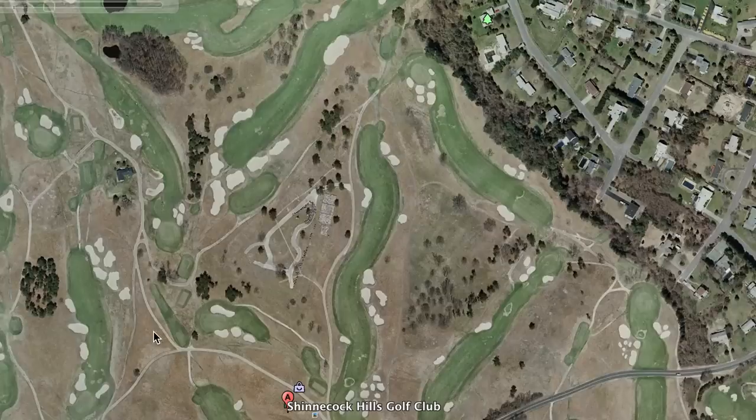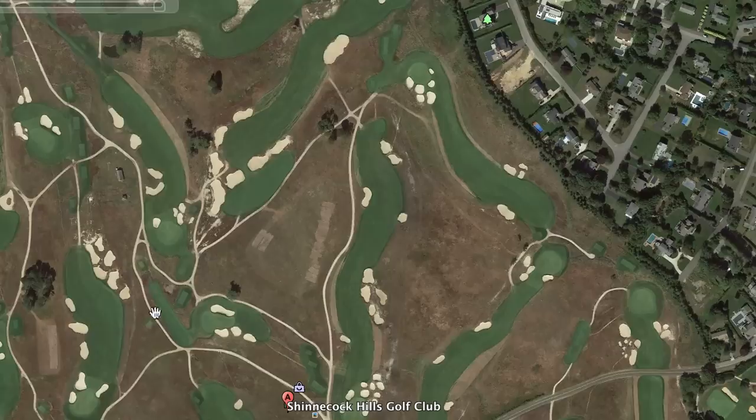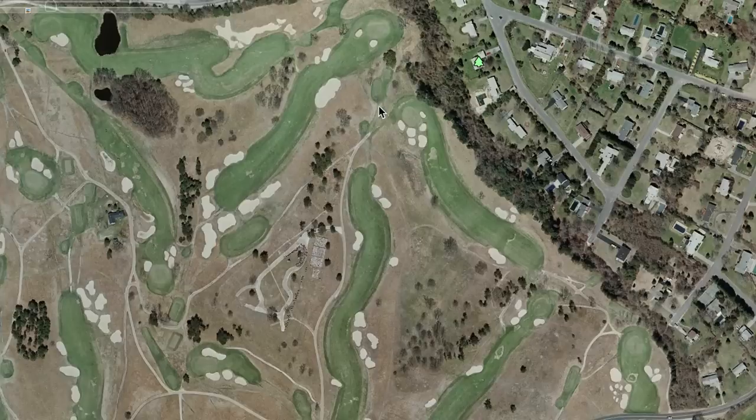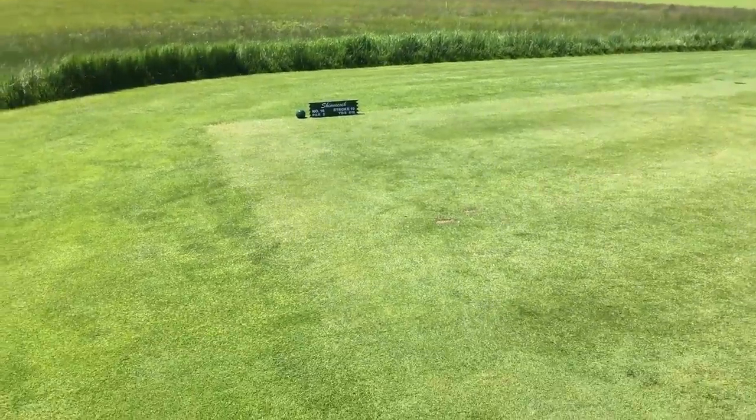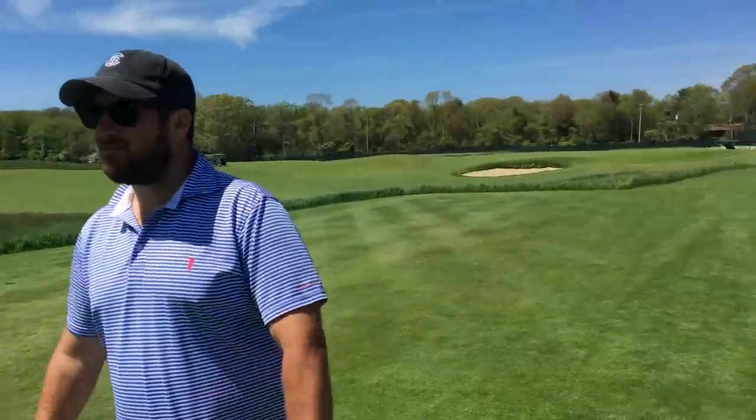Ten new tee boxes have been added, including one here on the par 5 fifth, which now plays across the ninth tee box here, this lengthy par 5, and again here on the 16th hole. No tee box back here by this green. Boom, 2017, brand new tee box. All right, so here's our tee. It's pretty good, 512. Yeah. Good looking par 5. Let's go see the US Open tee.